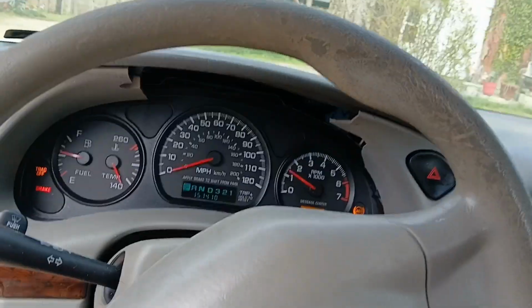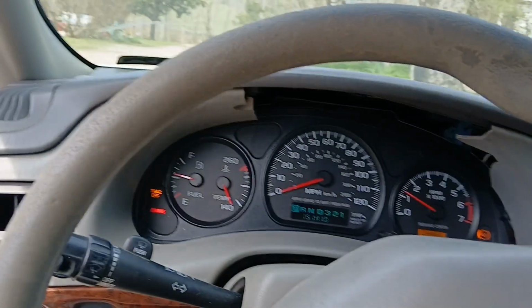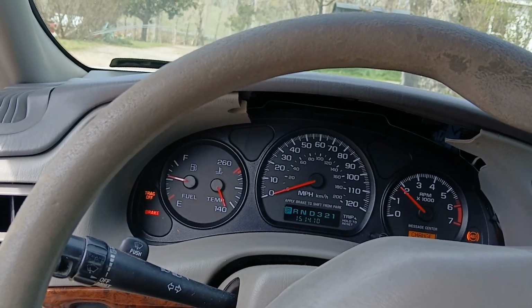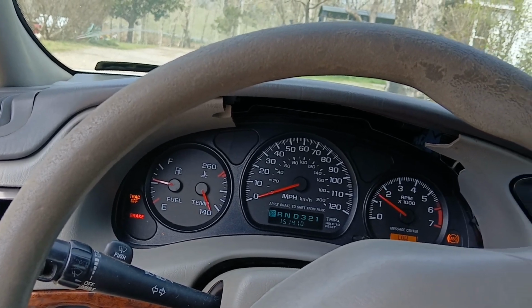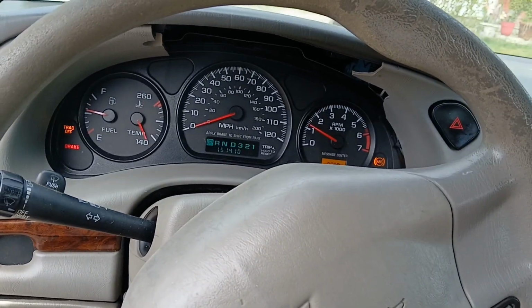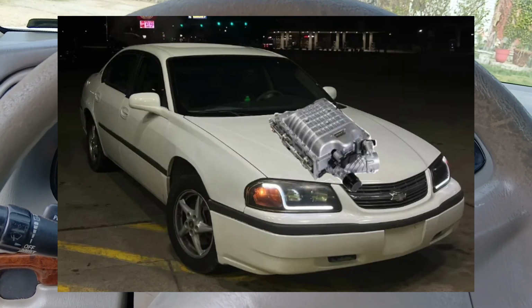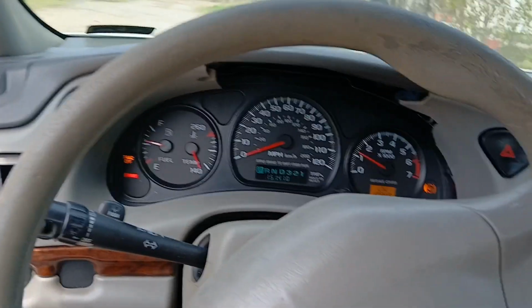But anyway, here's a cold start, or a lukewarm start. Let's get a cold rev, shall we? Listen to that supercharger roar. Oh my goodness. Oh yes, this is indeed a Hellcat.